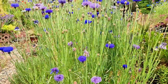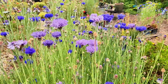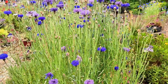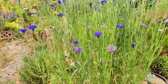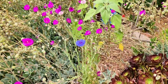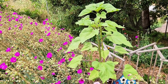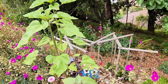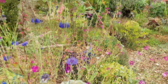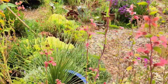These are some of the cornflowers that I left for the birds to collect the seeds. So I'll let those go to seed for another week probably. I'll pull them out right before my garden party, unless they're still blooming well. Every year I get self-seeders, and I believe these are sunflowers, so it'll be interesting to see how those do back there. And here's just a little look at the back part of the hillside project. Got some weeding to do there.